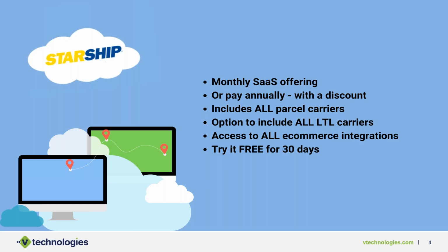But the nice thing with those tiers, you do gain access to unlimited users, all the carriers that Starship integrates with, as well as all our e-commerce integrations. And of course, we do give you the first 30 days for free.